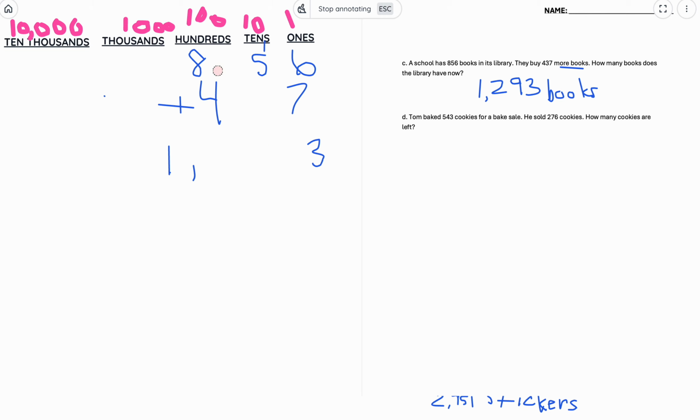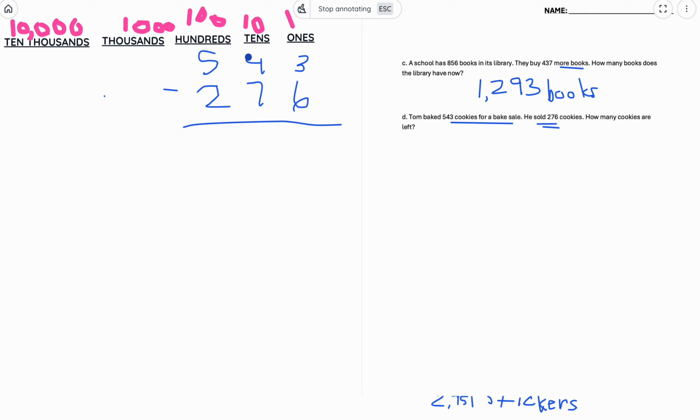Letter D. Moving quickly here. Tom baked 543 cookies for a bake sale. He sold 276. How many are left? Sold. He got rid of them, right? Think about it. When you sell something, do you keep it? No. You keep the money they give you, but you get rid of whatever you're selling, right? So you subtract that thing from your life. Think about it that way, right? You're getting rid of it.